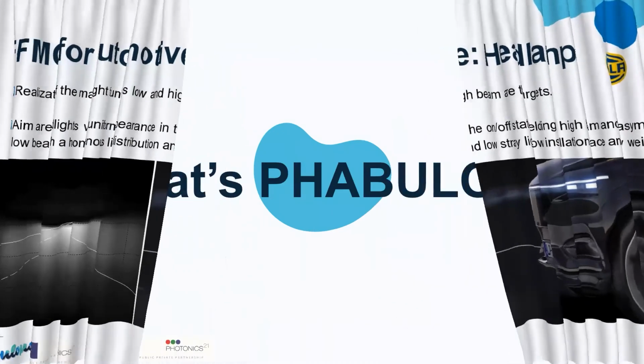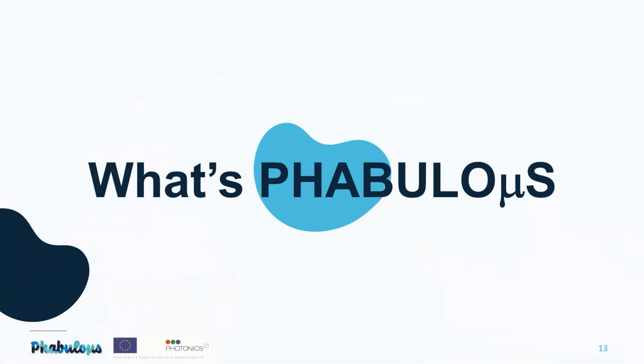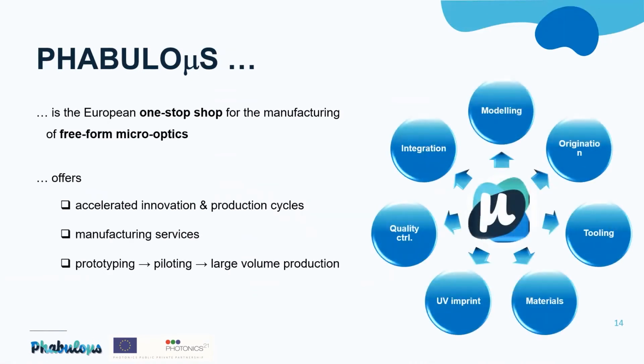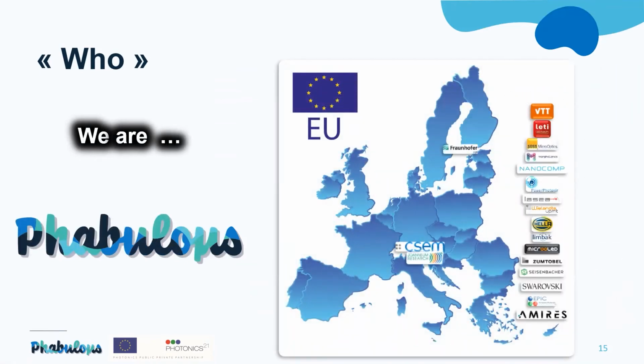So what's PHABULOuS and how can PHABULOuS help put on the market new products with new freeform microoptical components? PHABULOuS is a one-stop shop for the manufacturing of freeform microoptics, offering accelerating innovation and production cycles, manufacturing services going from prototyping to piloting to large volume production. PHABULOuS was born at the beginning of 2020 as a European project that got 15 million funding from Brussels in order to set up this distributed pilot line.